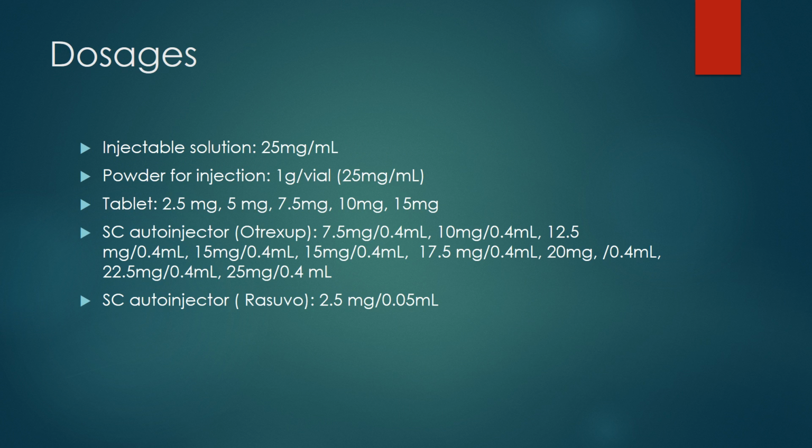Here are some dosages that I found. It's going to vary from each individual. It comes in an injectable solution, powder for injection, a tablet, and also auto injectors, which are mostly used for cancer treatment.